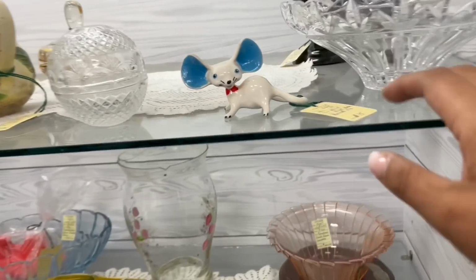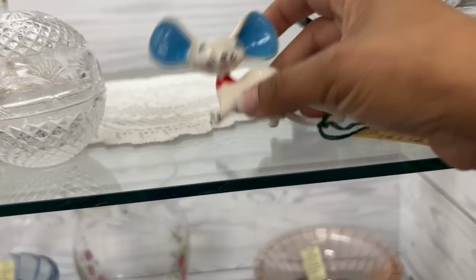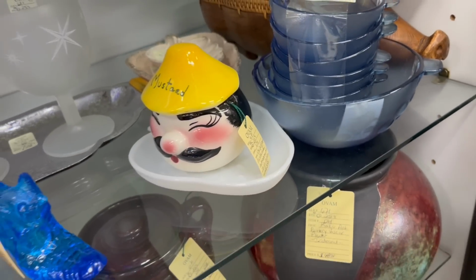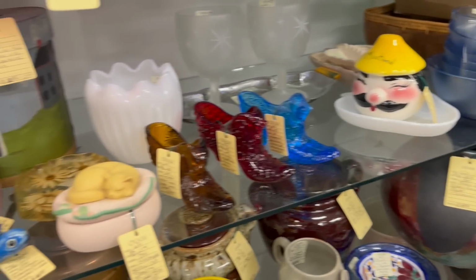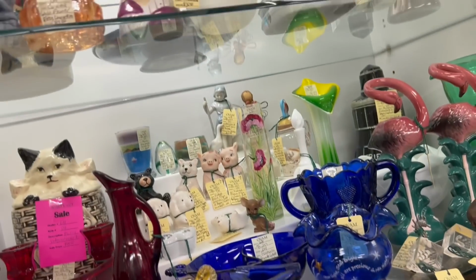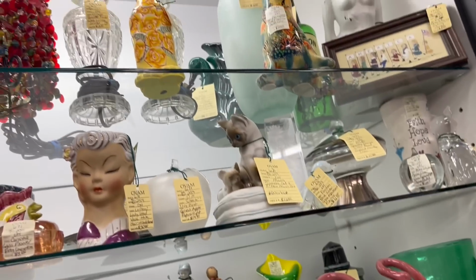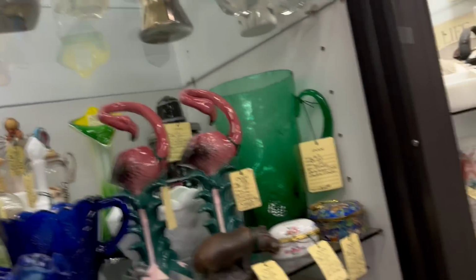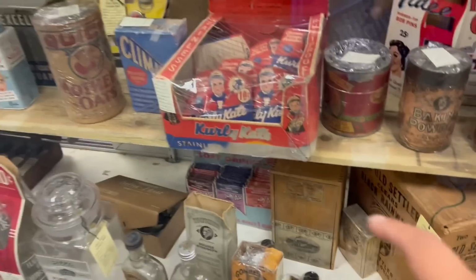Oh my gosh, look at this mouse. He's fantastic. 15 though. Ooh. 25 on the mustard jar. Little lucite piece. Running out of time, so I'm kind of making sure I only pick up things that are super, super exciting. I'll tell you what really excites me.